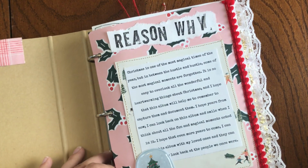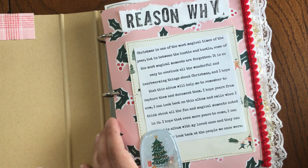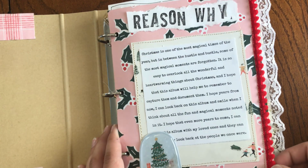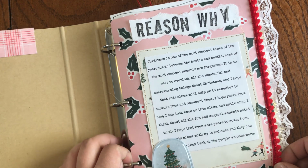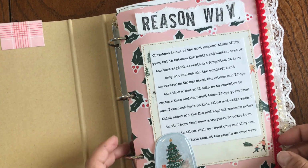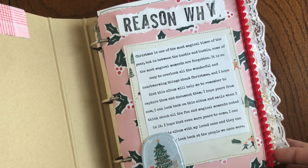On the front page is the reason why. So I've seen these a lot, and I really like including it because I think that there could be a different reason every year that you want to document things, and the reason why we do December dailies could change. So just for some inspiration, this is what I wrote for mine.